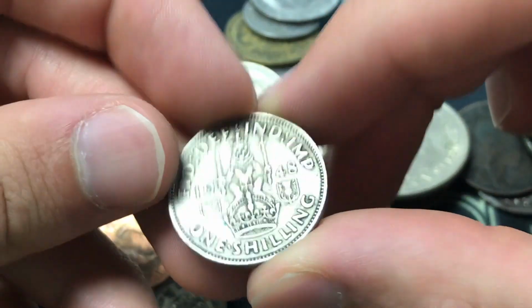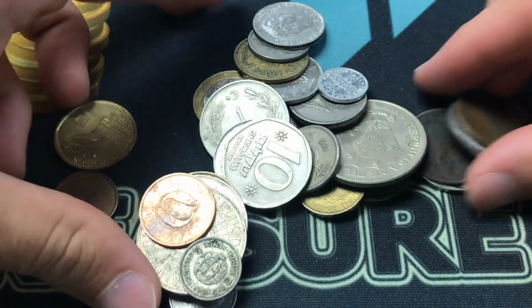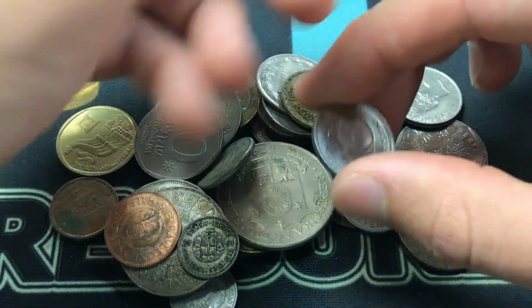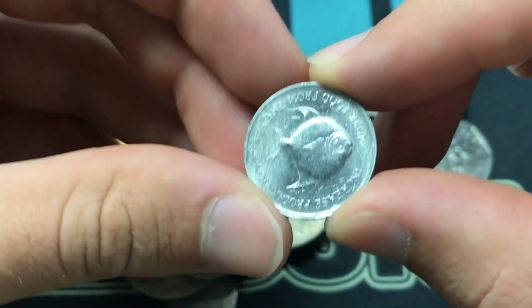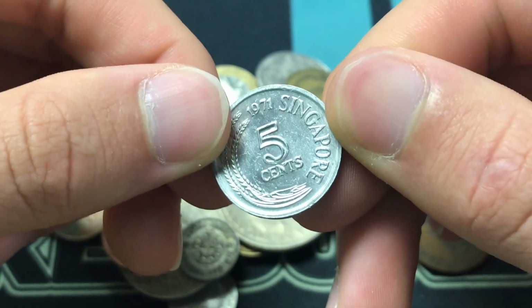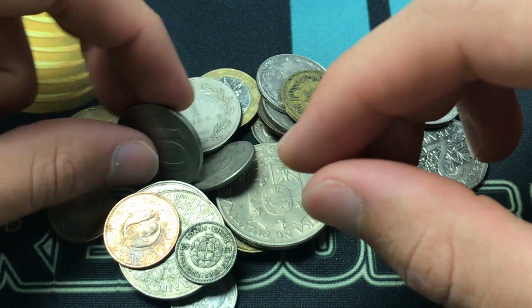I just noticed yet another one of these shilling coins. And it's funny, with these lots, sometimes we'll get similar coins throughout a whole half pound that we almost never see, and it just keeps on repeating, but I guess that's just the odds of how they work. 1971 Singapore, 5 cents, aluminum coin. Definitely a lot of aluminum today.